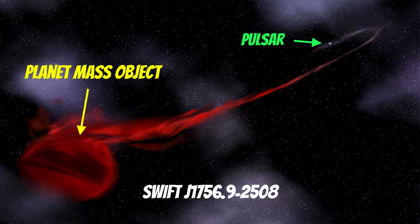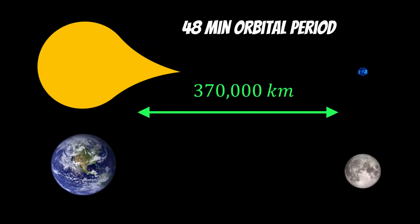So the pulsar is a very small, compact neutron star which is rotating quite fast and has these kind of beams coming out of its magnetic pole, which gives a pulse every time it rotates. And these are like stellar remnants from a fairly large star, so a star larger than our Sun. And then you have this planet mass object on the left, which is actually losing material to the pulsar. So the pulsar is pulling material off, and it's essentially growing the size of the pulsar at the same time. So the actual system itself is around about the size of the Earth and Moon system.